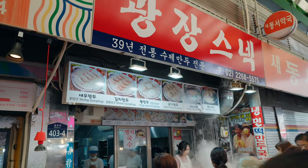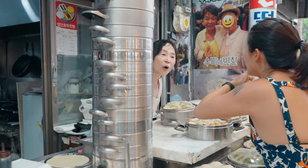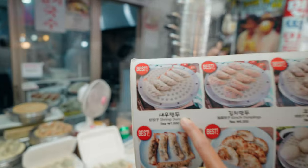First up, right at the entrance of the market area, there is a dedicated dumpling store and it's actually full of people inside, so we're going to try some dumplings. Which is your most popular? It depends. Shrimp dumplings. So let's give it a go.